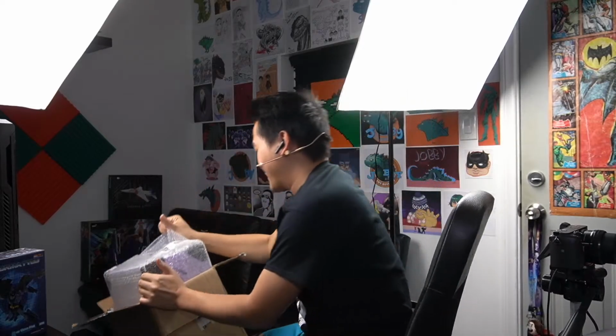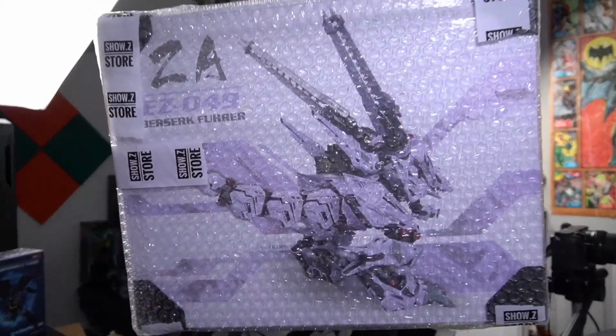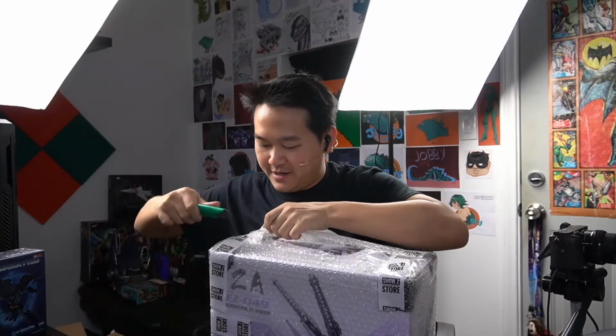Ah, I see. Okay, I forgot that I ordered this from Shozy. Hell yeah, boy. It's a model kit. This is a third-party, slightly oversized version of the high master model Berserk Führer from Zoids.